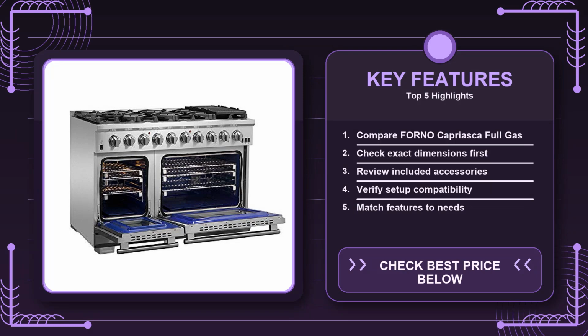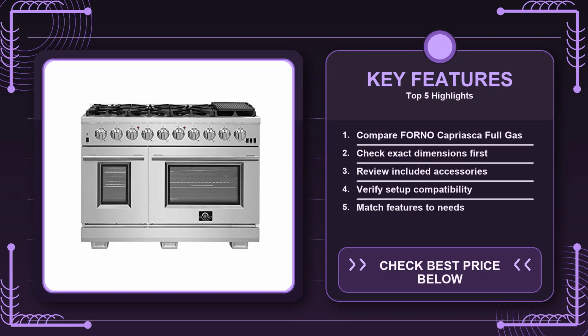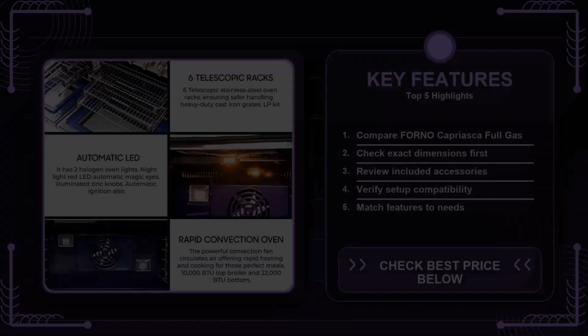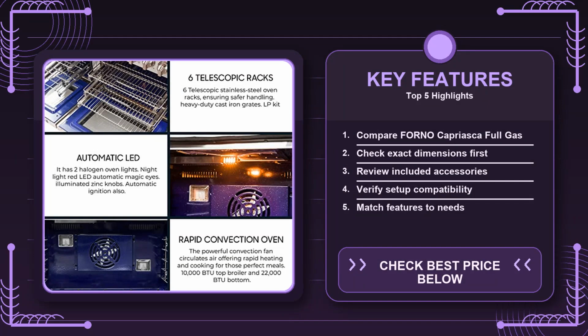If your countertop is already cramped, installing this range could feel like moving a piano into a studio apartment. That's the first practical hurdle: space. People who have a dedicated cooking island or a wide perimeter tend to love the extra cooking real estate. Those in tighter apartments will likely have to look elsewhere.